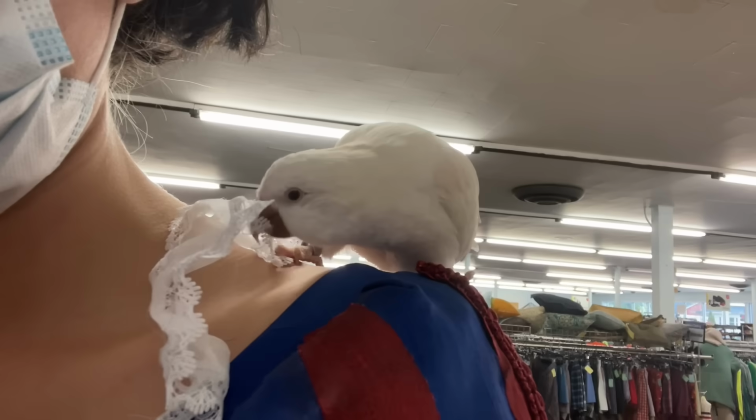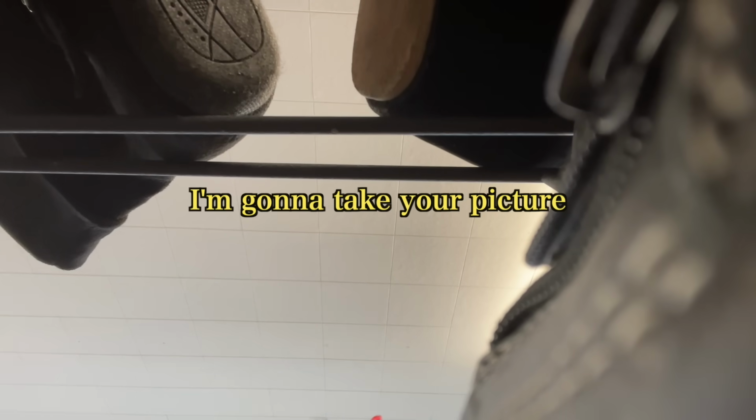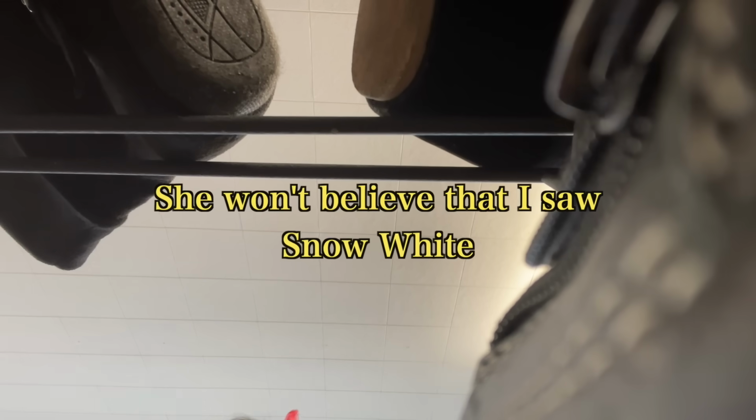Well, people change. She isn't gonna be Snow White forever, so she needs other princess outfits. Look at the beautiful design he cut out. Snow White made a lot of friends at the thrift store. A real bird. I want to take your picture. You won't believe that I saw Snow White.